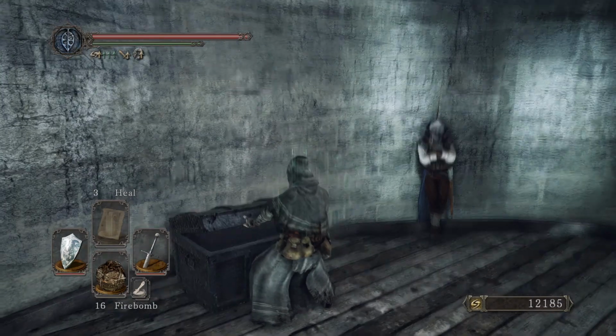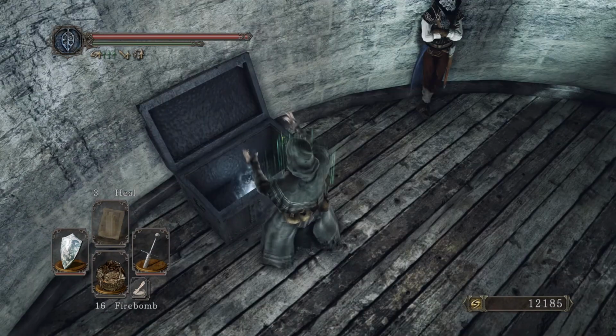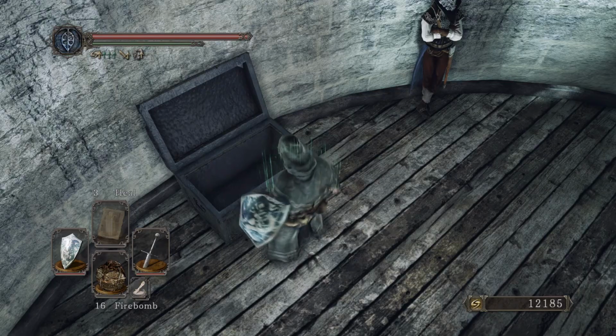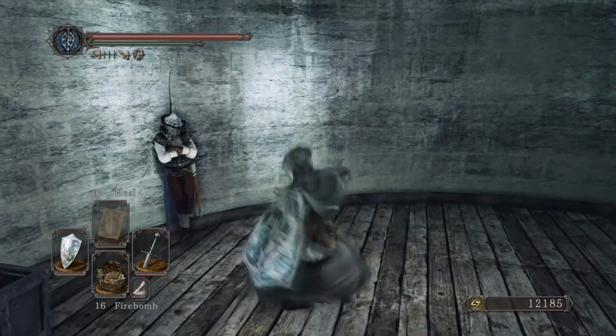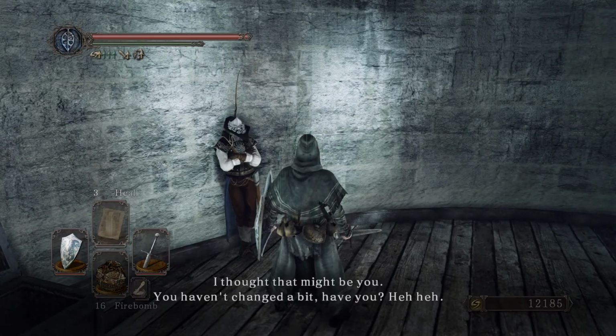Also, if there's an NPC in a room, you can pretty much guarantee that the chest isn't going to be trapped or a mimic. Hey, an antiquated key. I think we actually need that for when we go down the other path.